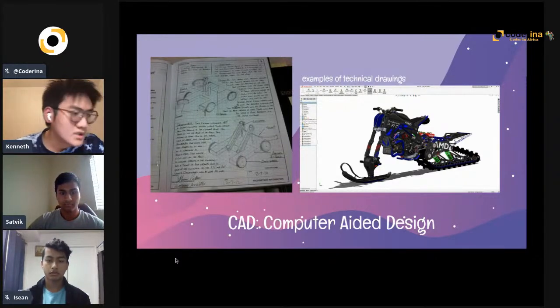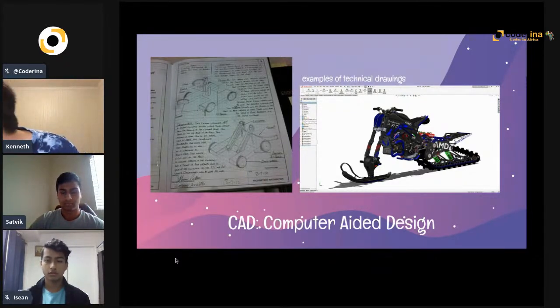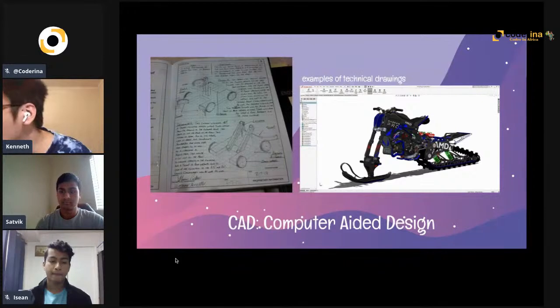If you can see, this is SolidWorks, and I just took this picture from their website. Look at how detailed everything is on this CAD file. You can see everything from the screws to all the small parts, the chains, the sprockets. That's the detail you want to get to when you're making your CAD files.